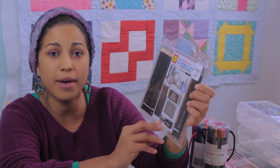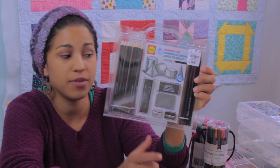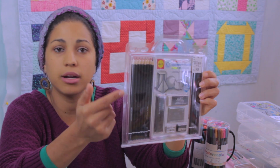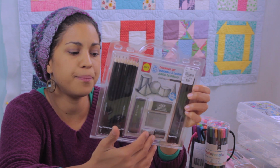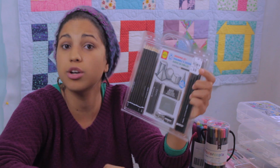This would actually make a good Christmas present for some child if you have kids. It was only $4.99 at Tuesday Morning, and the regular price is $11.95. So a great little kit. I think I'll probably just pull out a couple pencils, the erasers, and the sharpeners and throw them in our kit, okay? And the rest of them we can use in our homeschool classroom.